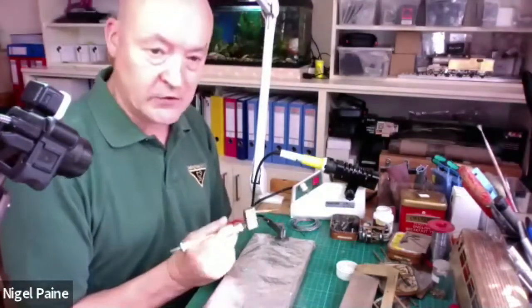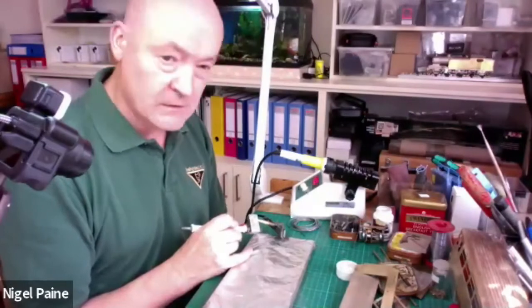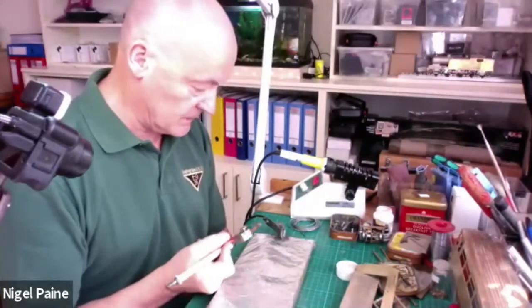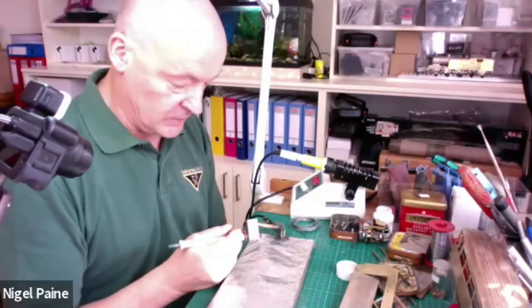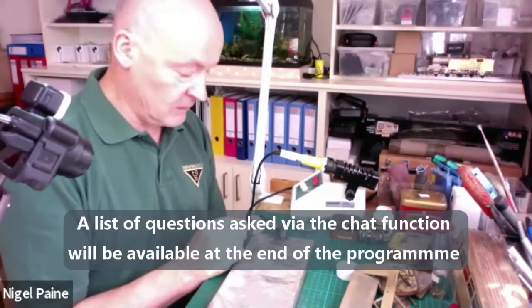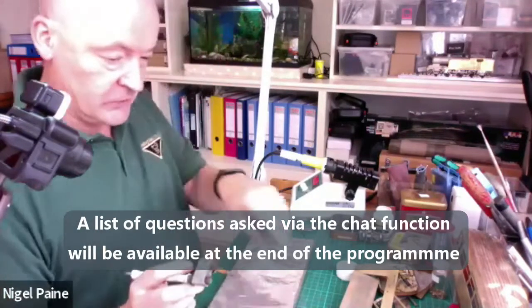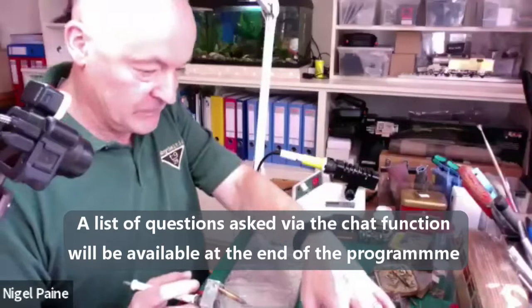So if I make a circuit, you might be able to see some sparks coming off here. Make a circuit and there you are, you've got the power. Touching it now, there's nothing because I'm not pressing down on the button. So now I'm making a circuit.